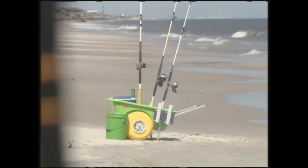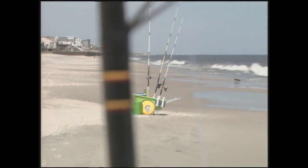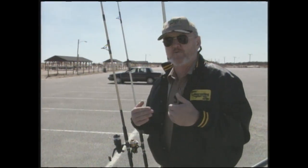This morning we're at Little Island Park in Virginia Beach, and what we wanted to do today was give you some idea of what you might like to have if you're going to be a walk-on surf fisherman. Earlier in the programs, we showed you fishing at Hatteras, where we drove the vehicle up on the beach and fished out of the vehicle. In Virginia, you can't do that. There's only about 1.5 miles of beach in Virginia where you're allowed to drive on the beach, all the way up in Chincoteague. So 99% of all your surf fishing in Virginia is going to be walk-on. You're going to have to carry everything on with you.